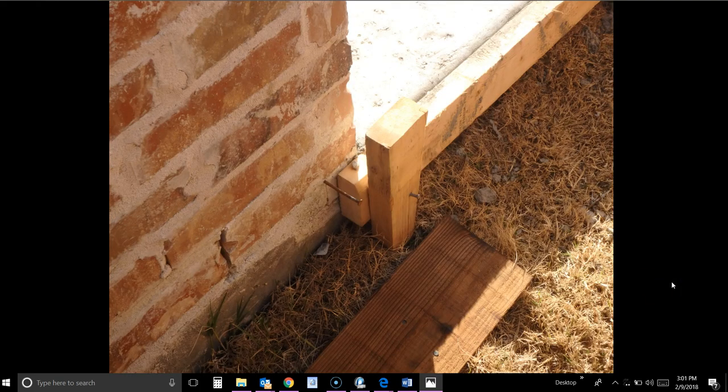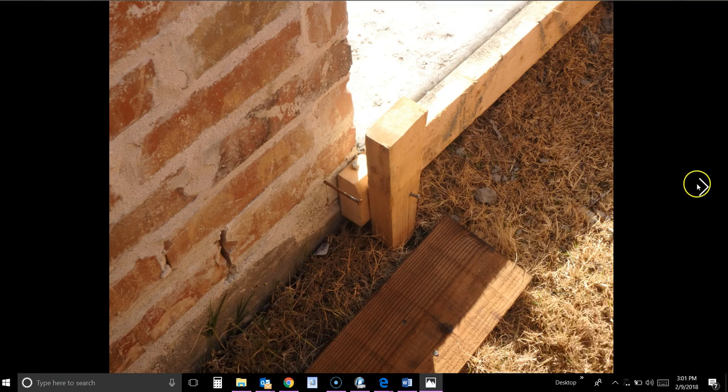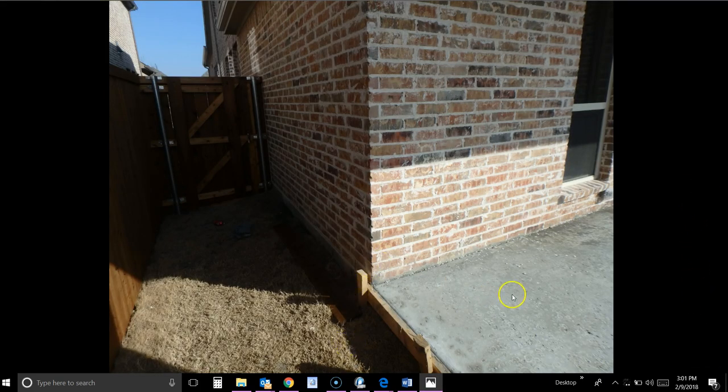That's where it's located. Here's another uncovered nail head. Again, that needs to be dremelled off, cut off. That's where it's located right there.